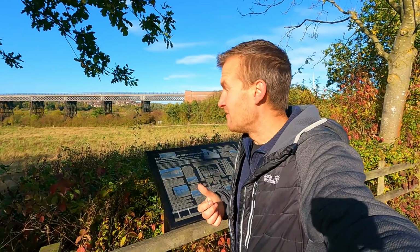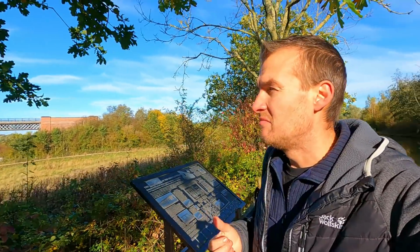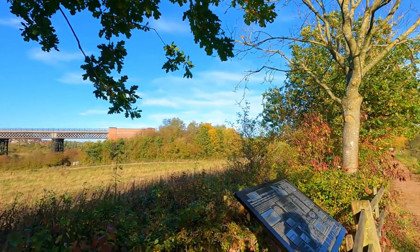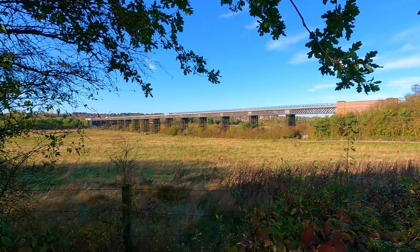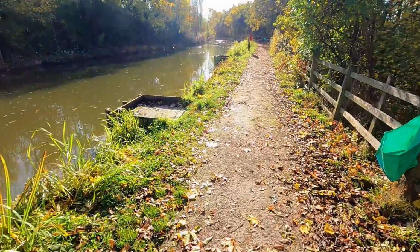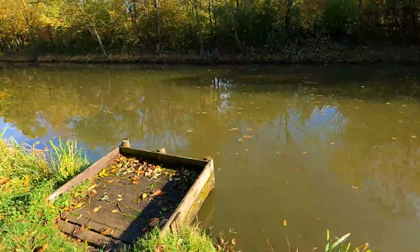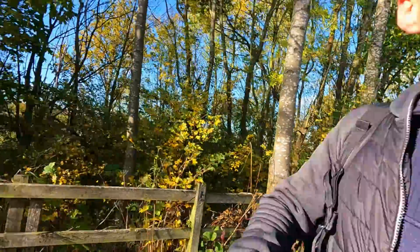So that's it, that's Bennerley Viaduct. Back on the Nottingham Canal now, back on the route of which this video and walk is all about. One last little look at Bennerley. That's lovely, isn't it? So next up, we're going to follow this beautifully watered section of the canal. Isn't that lovely? Just how it probably was back in the day.